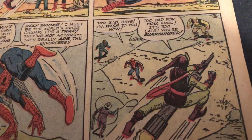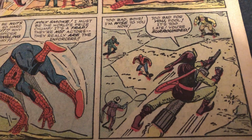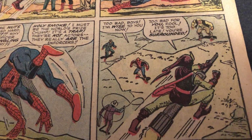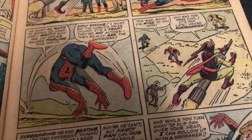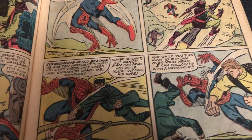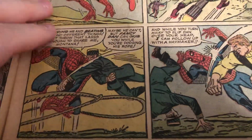I like that panel there. The closest they have to Enforcers figures are in the HeroClix. They finally made the three of them. I wish they had them for the Mego, because they have the Mego Hulk and Spider-Man and Green Goblin. I'll leave a link to that in the end here.